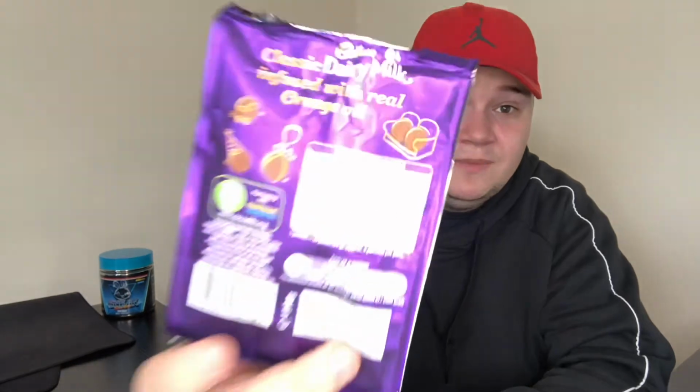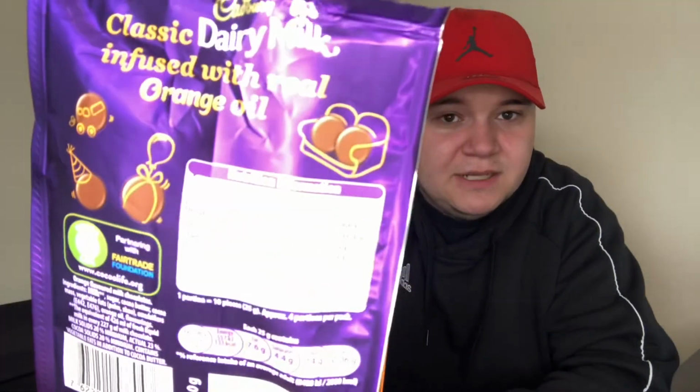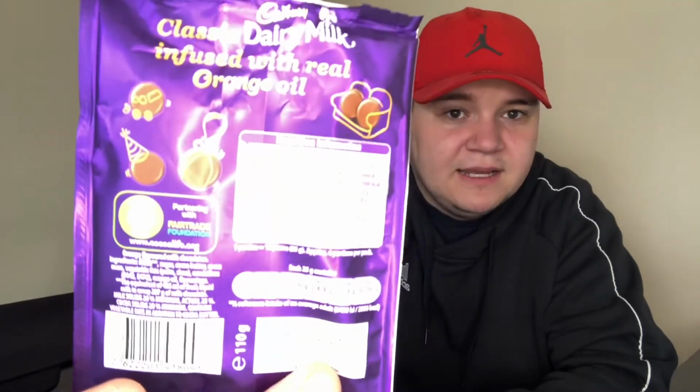It's not there. I do like the packaging though, I didn't mention it earlier, but you got some cool pictures, you know, a Buttons sofa, a Buttons present, a Buttons with a party hat, and then a Buttons bus. I like the packaging, I like the orange and purple, but I don't like the contents all that much.